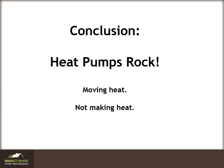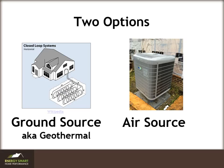So there's my conclusion. No, there's a lot more to it. But heat pumps are really the way to go if we want to move to renewably powering our homes. It really is the option. So let's talk about what heat pumps look like in reality.